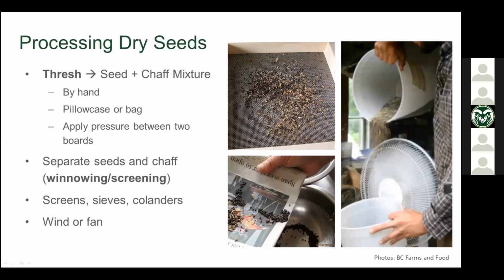So you want to first do what we call threshing, and this is physically detaching the seeds from whatever they're encased in, whether it be a head or a pod. There's going to be some points of physical attachment, and so threshing is simply loosening everything, and then you're going to end up with a seed and chaff mixture. They'll still be all together, but they are not attached to one another.